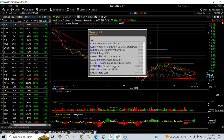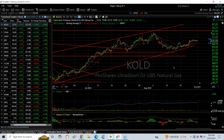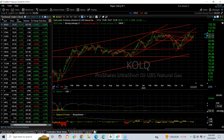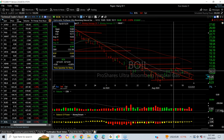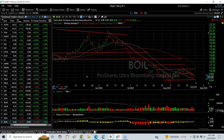The other side of the coin is KOLD, the bear ETF for nat gas, and boy, is that ripping it. Look at this chart. We have a double top up there, pull back, but if this is a left shoulder, head and right shoulder, it could be dangerous. That's why I'm watching this carefully, because if they break down on KOLD and Boyle breaks out, especially above here, you get above 1093, 1095, because we're seeing 12, 14, and 16 on Boyle. That should be interesting. What about oil?